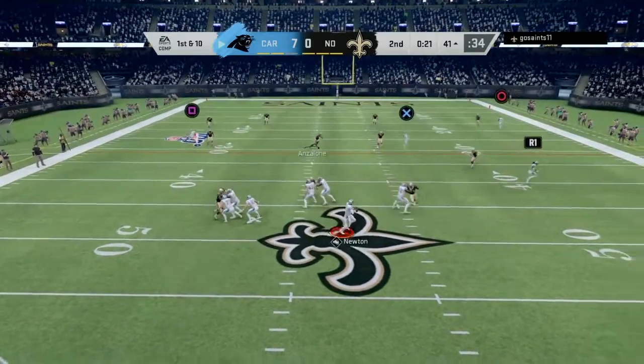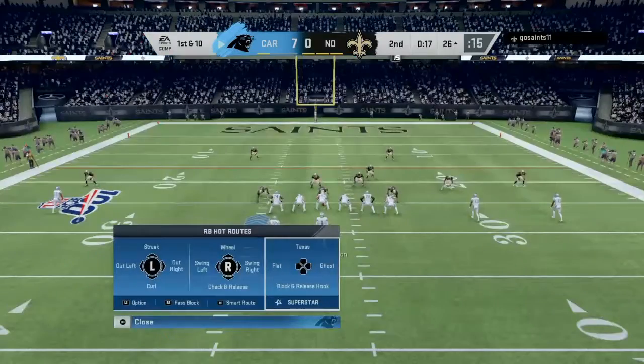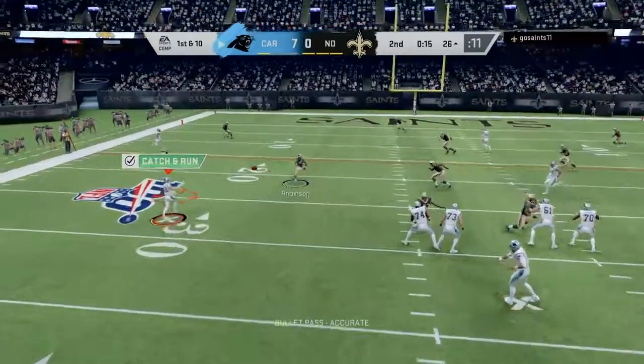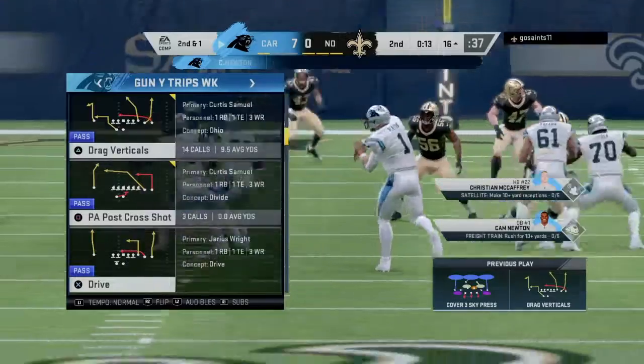On first down, it's Newton. And he's got the hook up to Moore. The Panthers... Greg Gray! On first and 10, Newton. That's to McCaffrey, complete. And he'll go out of bounds in the red zone just inside the 20.